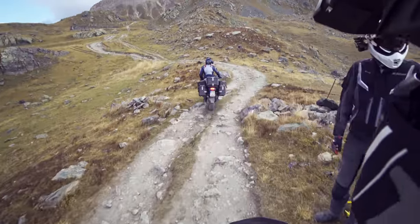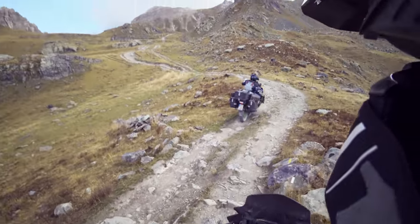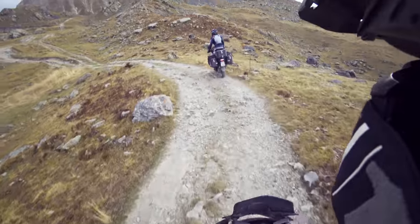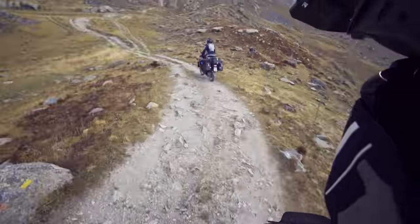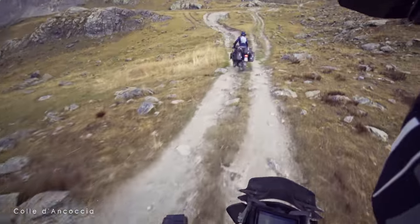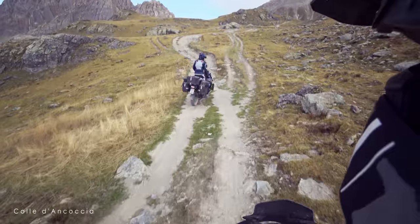We are leaving the main track for the short loop that Valle had planned for us. This is the hard section of the day, and there's a steep hill section coming up very soon that makes this a 5 out of 5 track for off-road riding, especially for these big adventure bikes.